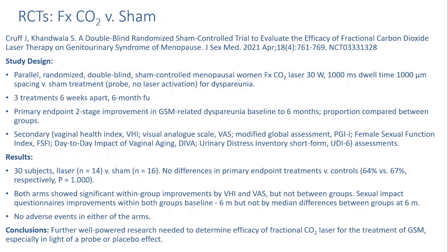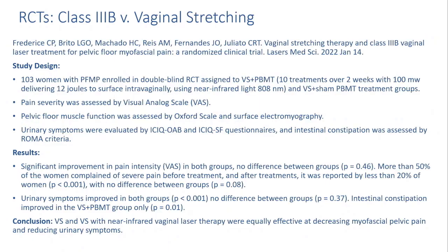So here we looked at the typical primary and secondary endpoints, and these were postmenopausal, so this was also a homogeneous population. And what they found was there were no differences in the primary endpoints. Both arms showed significant within-group improvements in VHI and VHS, but not between groups. So they also suggest in this case that the probe alone may have had efficacy, and it just sheds light on how important it is to also have a no probe control. That brings me to this really interesting study that I discovered, vaginal stretching.